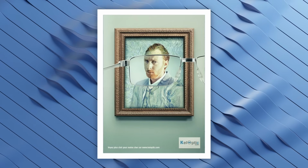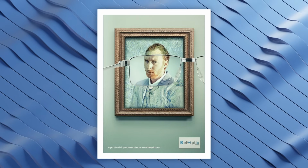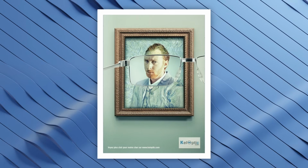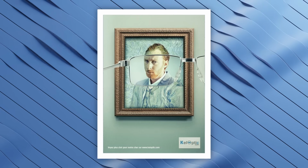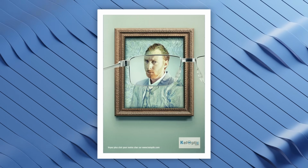I mean, just look at this marketing poster for a glasses brand. It couldn't be more clear and more obvious what the design's message is, and that's without any typography or additional elements that could be confusing. This is clever marketing within a graphic design.